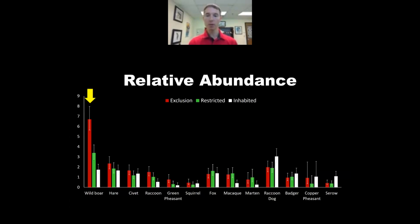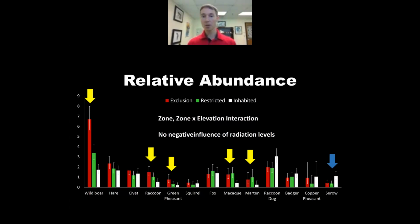And what we found through our models is that zone, human habitation zone, or a zone by elevation interaction were the primary variables driving 6 of the species that we found on the landscape, with 5 of those species, the strongest model being those suggesting that populations were most abundant in areas that had been evacuated, with the only exception being the Japanese serow. That's that mountain goat-like animal that I mentioned. And across all these species, we saw no negative influence of radiation levels on where we find them on the landscape. In fact, habitat attributes were the most common predictor of where they occurred if zone wasn't the strongest model in our model selection results.